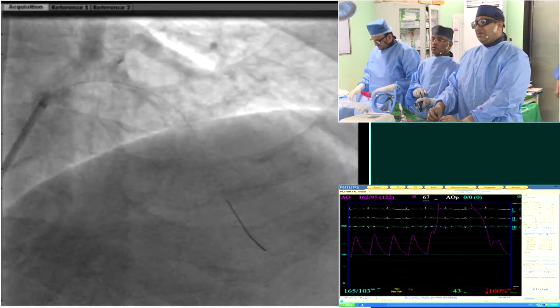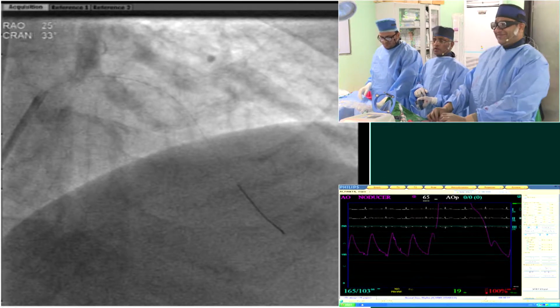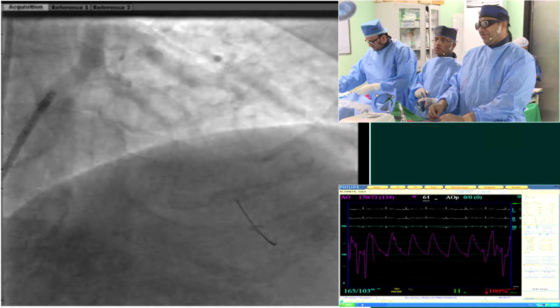Any thoughts about reconsidering surgery as an option? Yes, absolutely. That thought is always there. I think if I'm not able to stent that low part, I'm definitely going to send him for surgery.